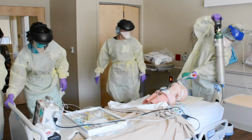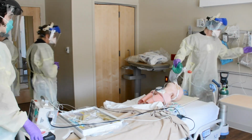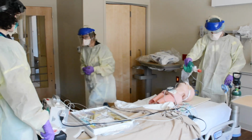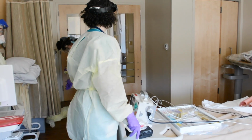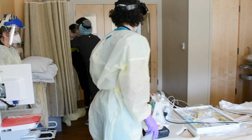The CCU nurse and the respiratory therapist will be the first to exit the room. They will doff their gown and their gloves, maintaining their face shield and their mask. They will then perform hand hygiene and they will be provided a new set of gloves by the charge nurse outside of the room.